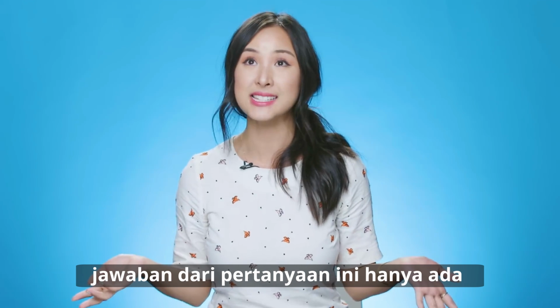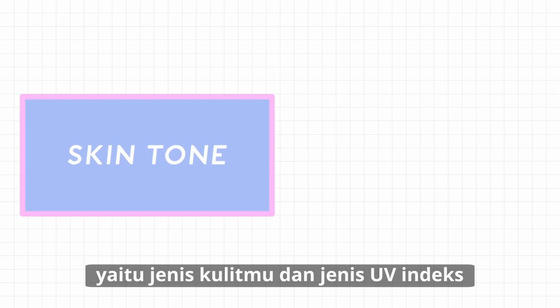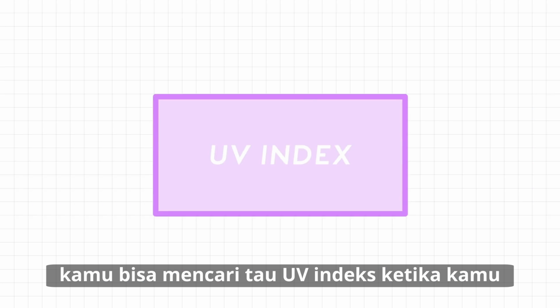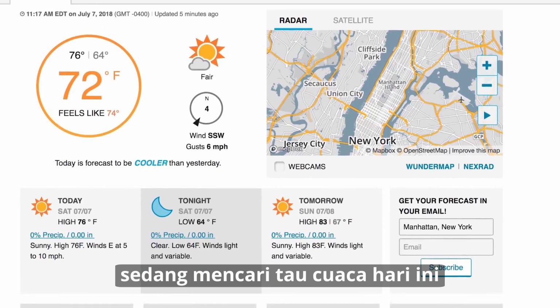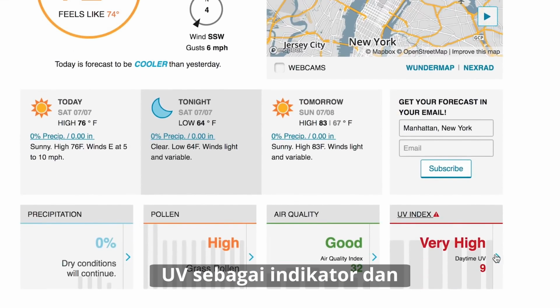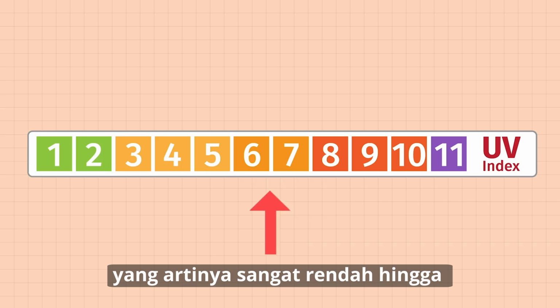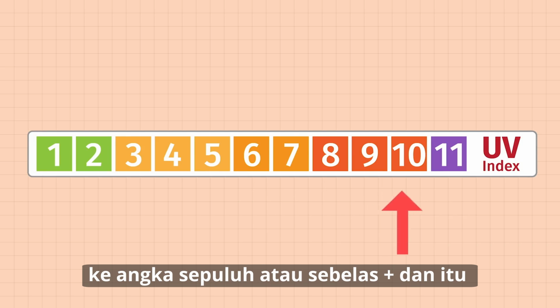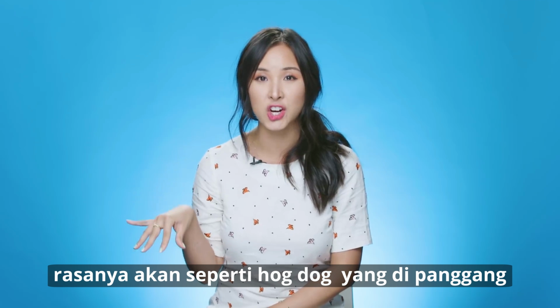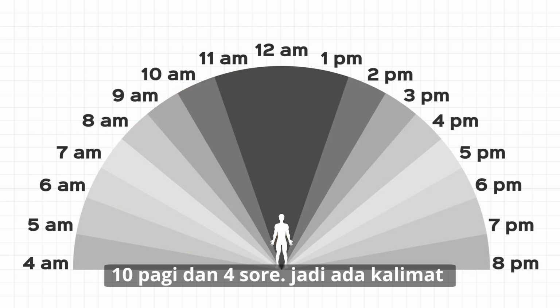So what is it? To answer this question, it involves two key things: your skin tone or skin type, and the UV index. You can find the UV index when you search up the weather for the day. Sometimes different websites will tell you the UV as an indication, and this will range from 0 to 2, which is really low, all the way up to 10 or 11 plus, and that's basically a hot dog on a barbecue. And this level of UV tends to happen between 10 and 4 p.m.